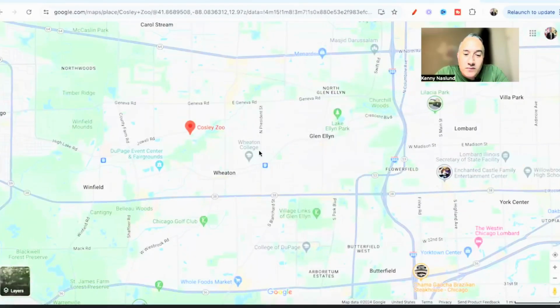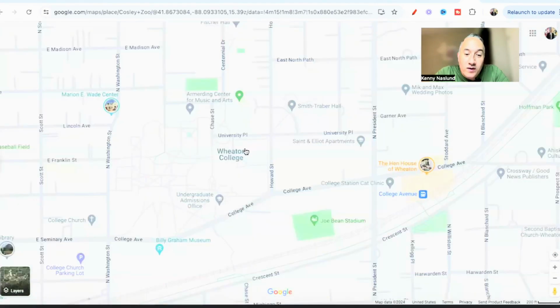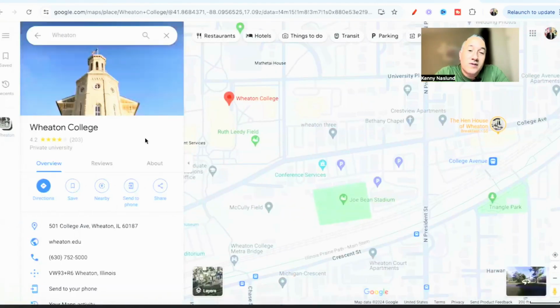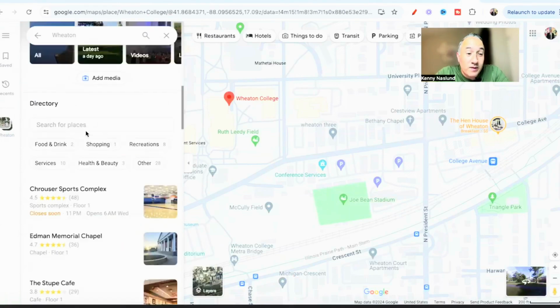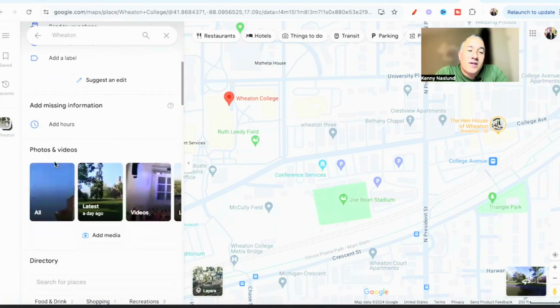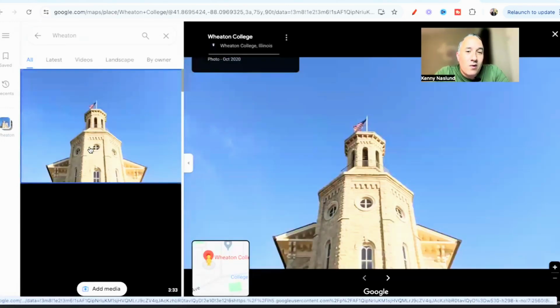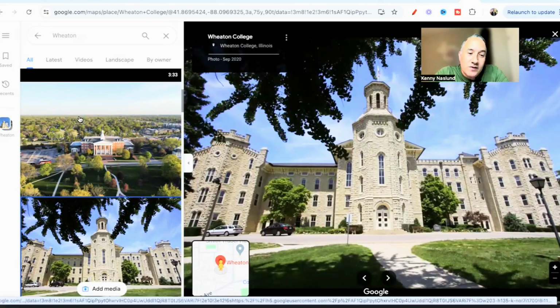Now, I'm gonna zoom right over here into Wheaton College. Now, Wheaton College, I would say, is a beautiful place. I love historical buildings. Always have. I've lived in Europe, so I really appreciate all the hard work that people put into putting these buildings together. Take a look at that architecture. It's amazing. It's close to downtown Wheaton.